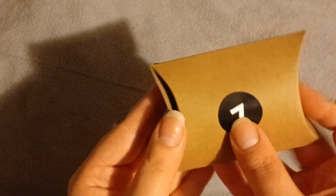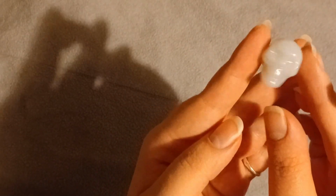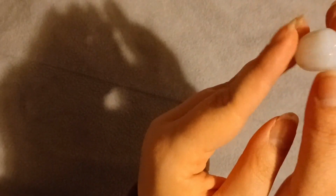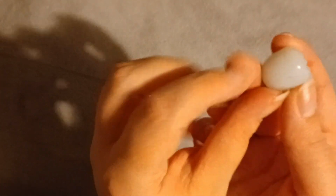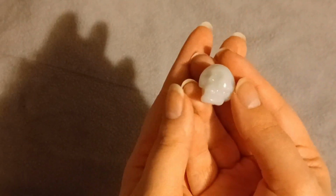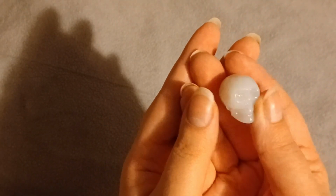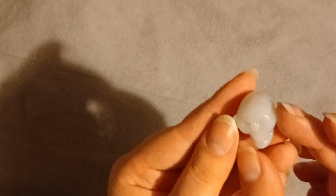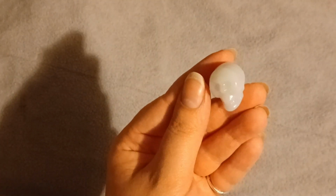Day 7 has a nice little rattle in there, so let's see what we got. Ooh, it's another stone. Oh, it's not a stone, it's a skull. So it's made out of a white stone. I'll have to do more research into what kind of stone it is. My first guess is obviously quartz, but I'm not going to say that with any confidence, but it's a carved gemstone skull, so that'll be going on my altar and that'll look very pretty. I think I have another gemstone skull, but that one I think is black if I remember correctly, so this will contrast with that nicely.